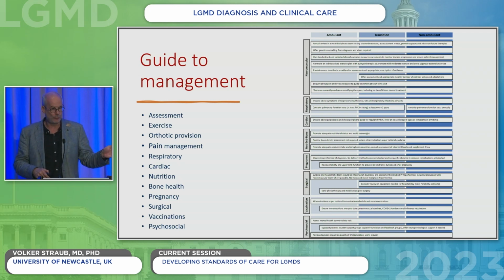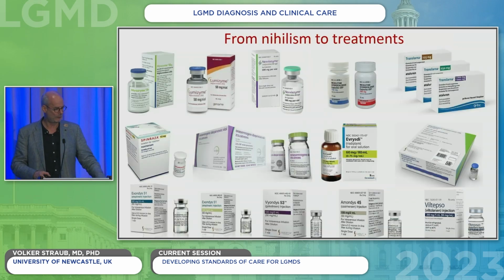And then, of course, for almost any limb-girdle muscular dystrophy, there is a disease course when you're more abled, and then when you're non-ambulant and wheelchair-bound. And so the advice depends also on the stage of your disease. And I said there's no approved treatment yet for any of the limb-girdle muscular dystrophies. But this is a slide that you should also look at with some encouragement.